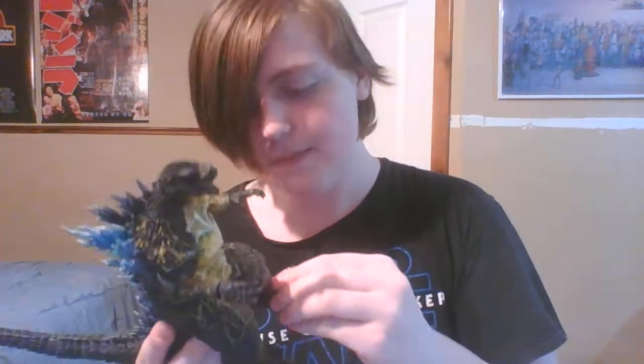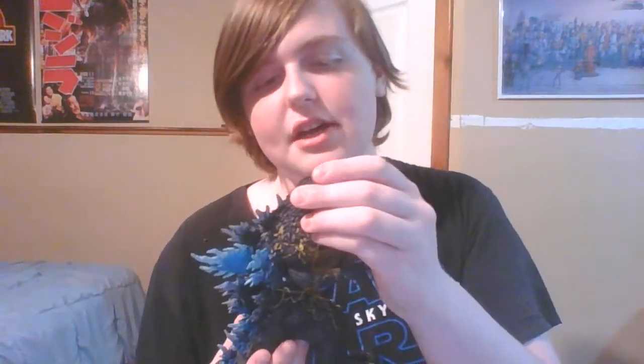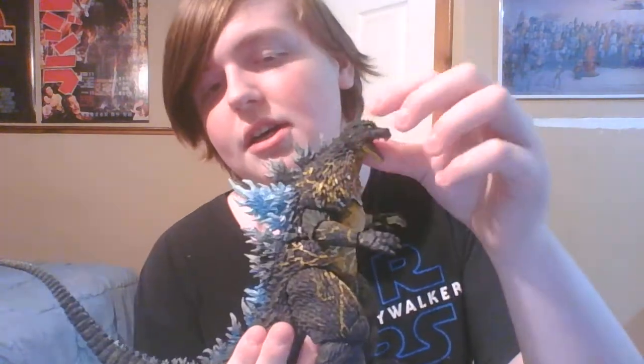Detail, again, is very nice. All the way down the tail, you can see that tree bark skin texture, very nice. You can see he's got his big feet, which is always nice to see. His teeth are very well sculpted as well. They're not super sharp or anything. They're very nicely done. The face in general is very nice. You can see his ears as well. But yeah, detail is very nice, and you can see his neck as well.